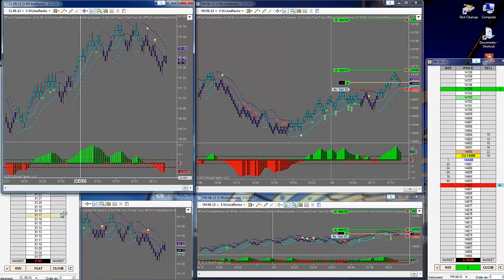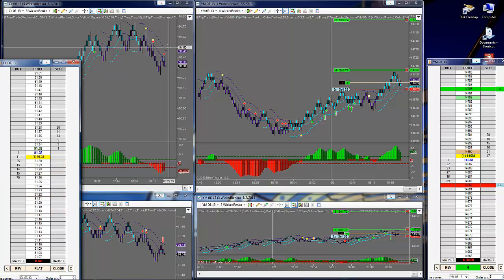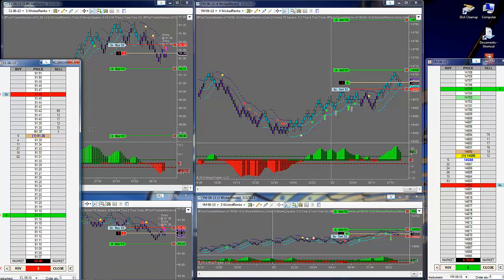We're going to get short oil. Oh, that went through quick. All right, we're long the YM and short oil. See what happens here. Don't like to usually do this. However, they are both valid setups.